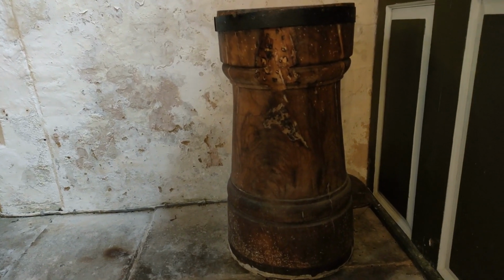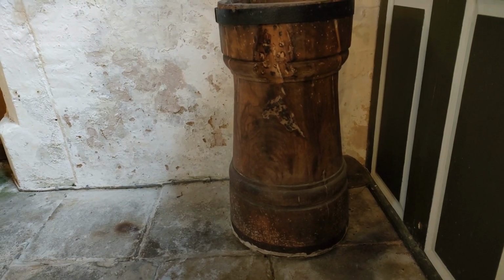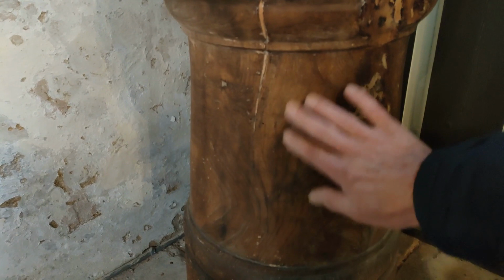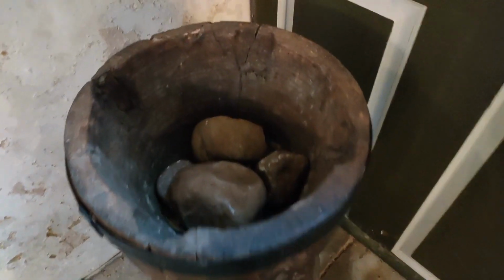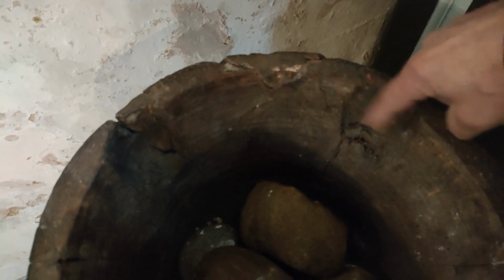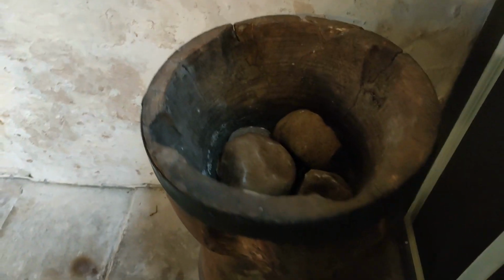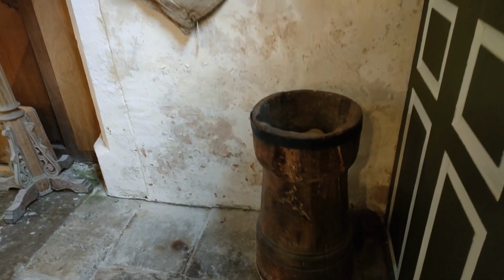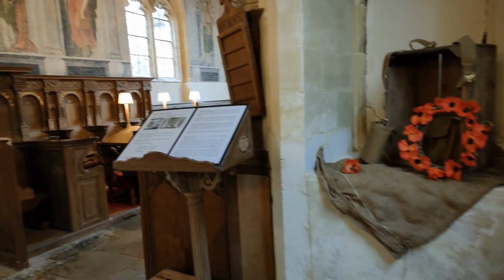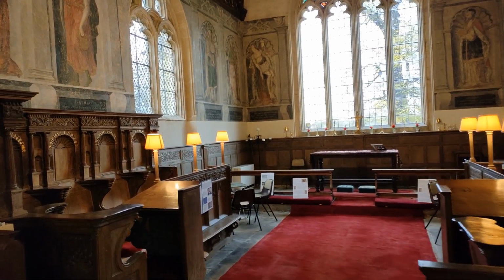This is the original font, and I don't know when it dates back to. I'll see if I can find any history of it, but it's actually wooden, and it's extraordinary. I don't know what the wood is. If I had to take a guess, I would say it was rosewood, but that's a pure guess on my part. And it has these cutouts on the top here, which, if anybody knows what they were for, I've never ever seen a little tiny wooden font like this before. But that is the original font. There is another font in the church, but as I say, it's a very modern one.